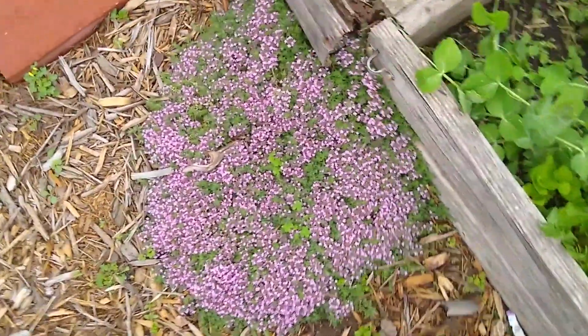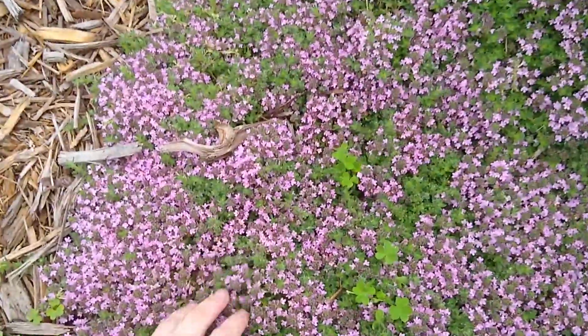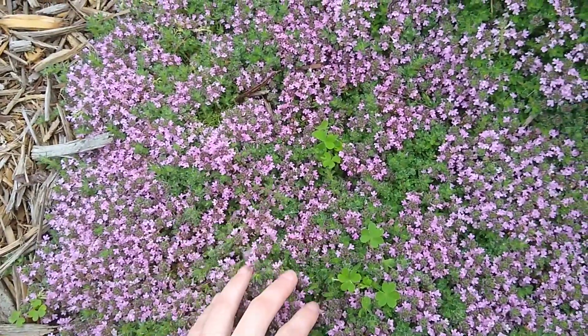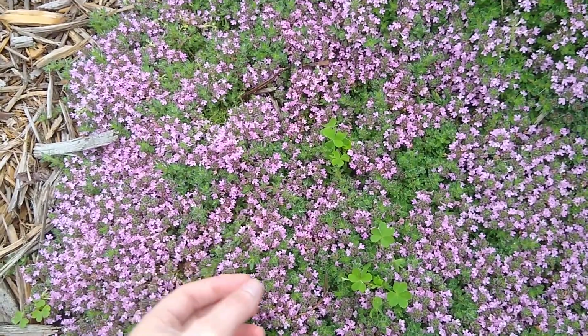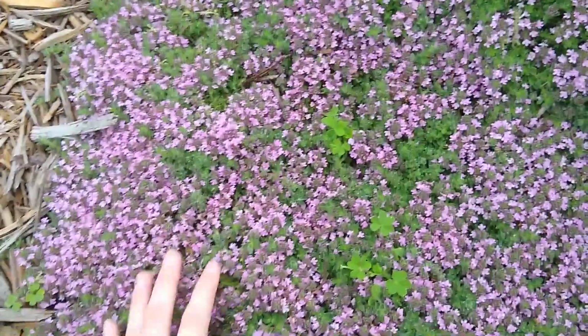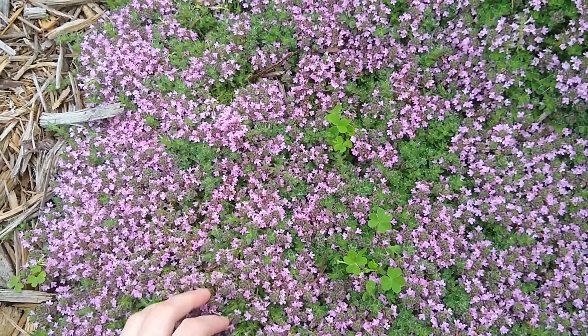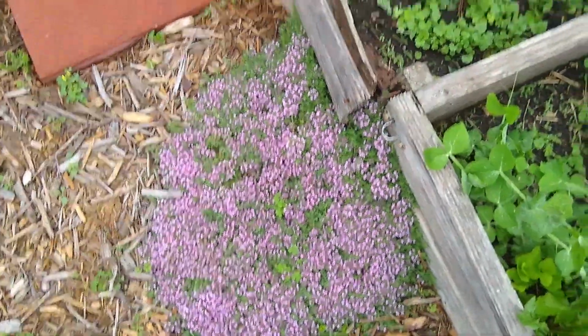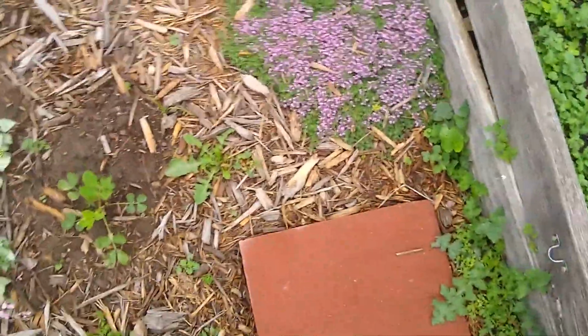This is one of my favorite ground cover experiments. This is creeping thyme. It's not as fragrant and aromatic as regular thyme. You wouldn't cook with it, but it's very dense and lush, very low to the ground. It does very, very well in dry, hot weather. I want to get more of that.